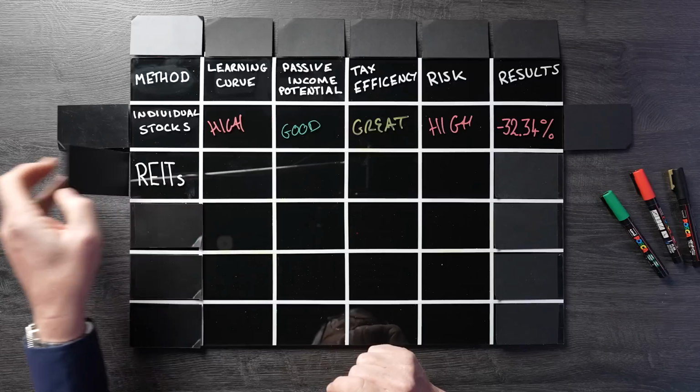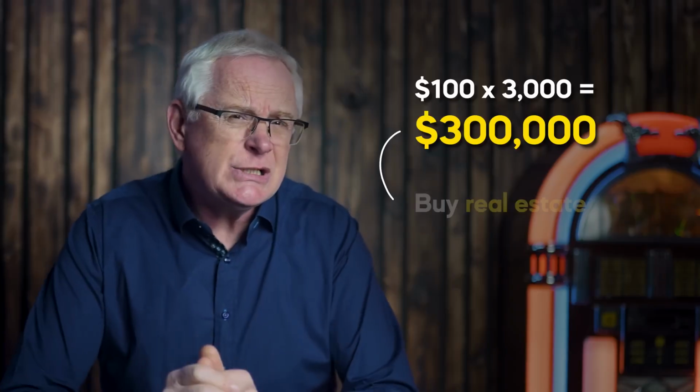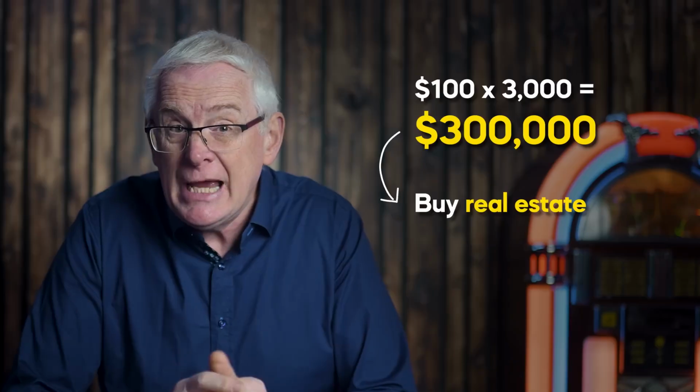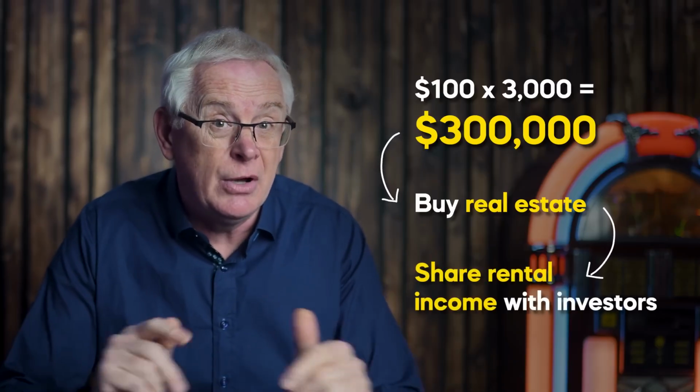Second is a real estate investment trust, otherwise known as a REIT. I know this one sounds pretty complicated, but it's actually quite cool. Imagine your friend collects $100 from 3,000 people, giving him $300,000. He then uses that money to buy a property, rents it out, and shares the rental income with all 3,000 people who helped him buy it. That's a simple way to explain a REIT.